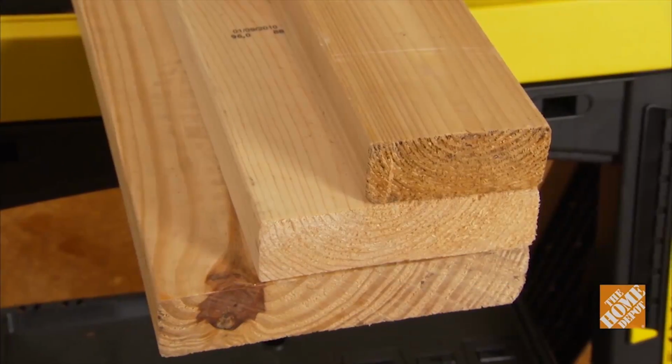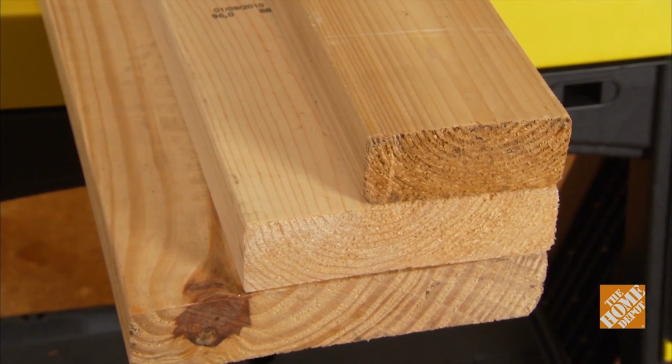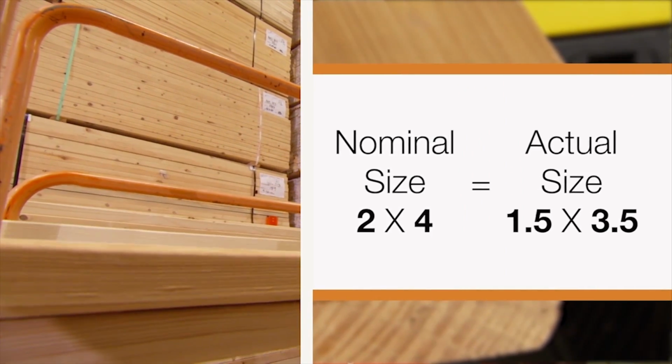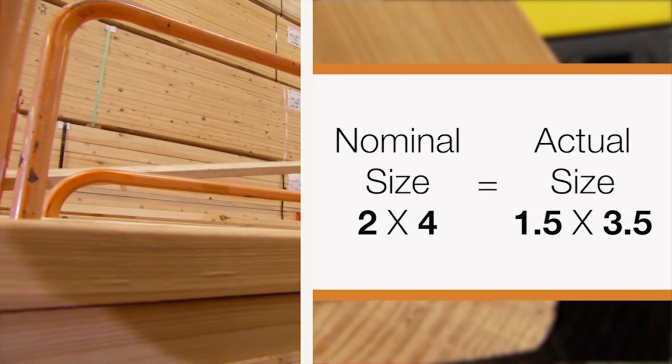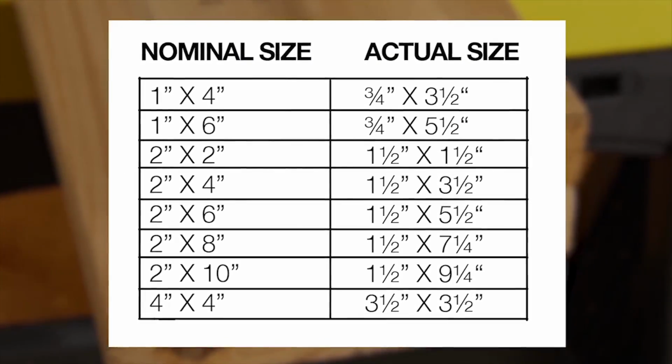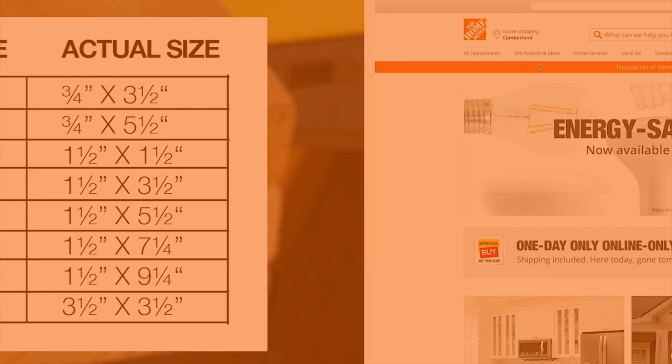Lumber is identified by its nominal size, which is the rough dimensions before it's trimmed at the lumber mill. So for instance, a nominal size of a 2x4 is trimmed to an actual size of roughly 1.5 by 3.5 inches. This chart will help you determine the actual size versus the nominal size of some popular lumber choices.